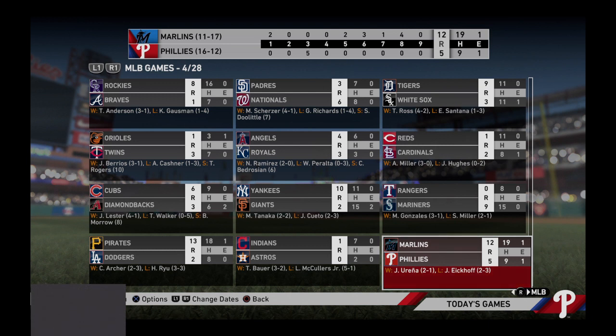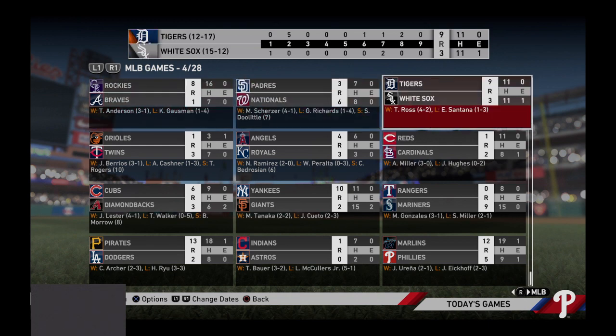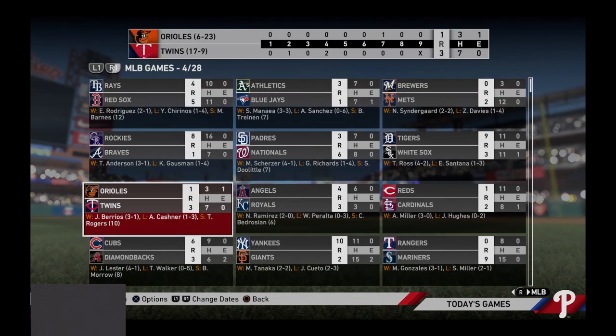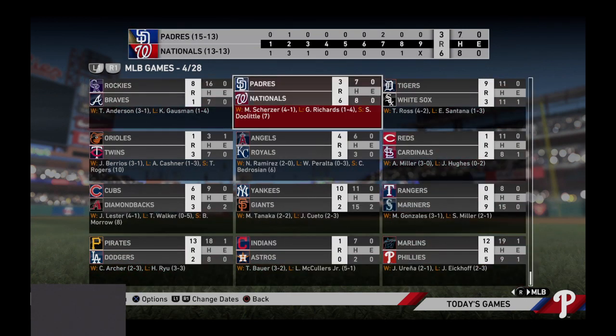Looking first at the NL East, the Miami Marlins picked up 19 hits in this one as they knocked out the Fightin' Phils 12-5. Heading into the day, the Phillies sit atop the NL East, while the Marlins are at the bottom of the division. The Colorado Rockies put up 16 hits on the day as they pulverized the Braves 8-1. As of right now, the Braves are in second place in the NL East, while the Rockies are atop the NL West. The Washington Nationals snapped their 5-game losing streak as they bested the visiting Padres 6-3. As of today, the Nationals are in fourth place in the NL East, while the Padres are in fourth place in the NL West.